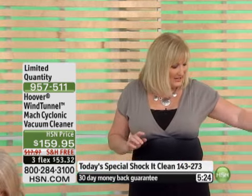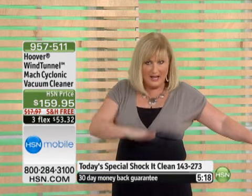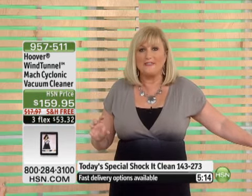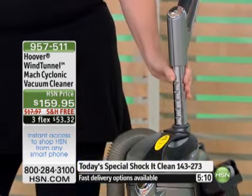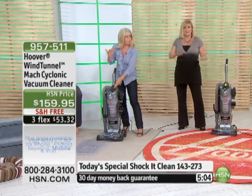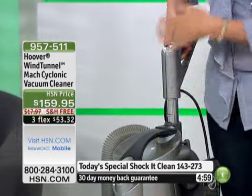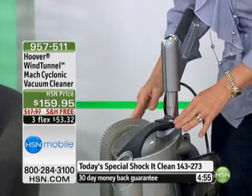And the thing is, I love it because it also has a height adjustment on the handle, so you can make it higher and lower. I mean, there are so many features on this that you just don't even normally see. Look how easy. You push the button and it just slides up and down. That's nice for storing it, or also if you're a little bit taller. I'm a little bit shorter, so I put it down a little bit more, so it's comfortable when you're vacuuming.